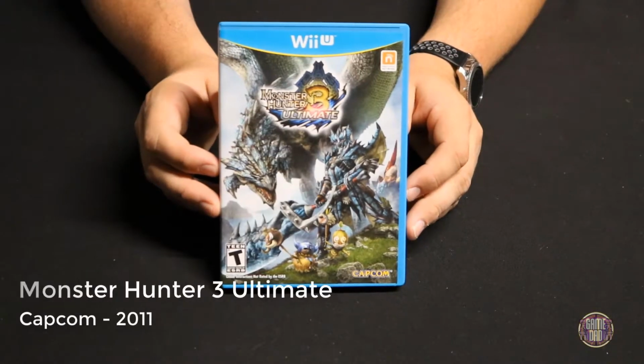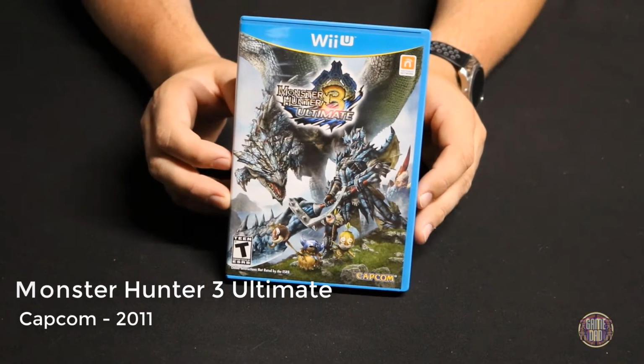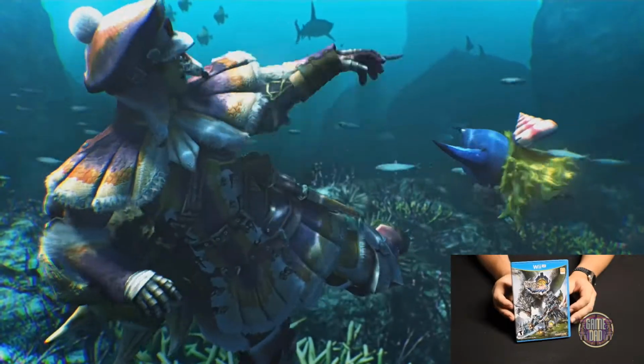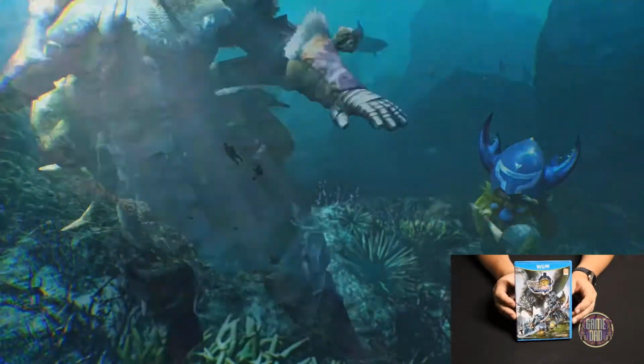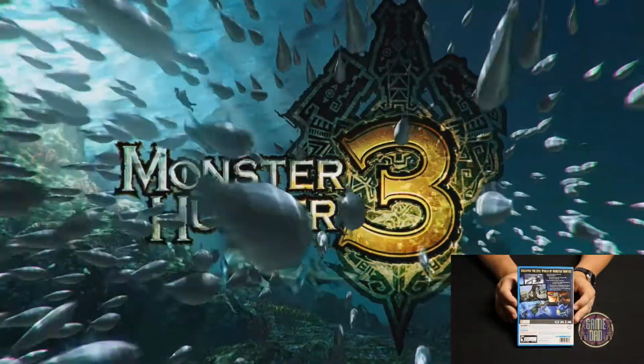Monster Hunter 3 Ultimate was released by Capcom in 2011 and was a more complete version of the game, adding new features. This game was just what you'd expect from a Monster Hunter game. Explore, hunt, rinse, repeat. The graphics and monsters were definitely impressive though.